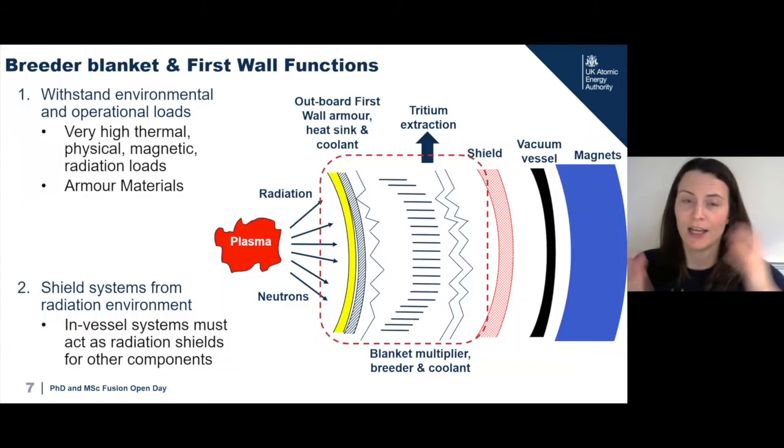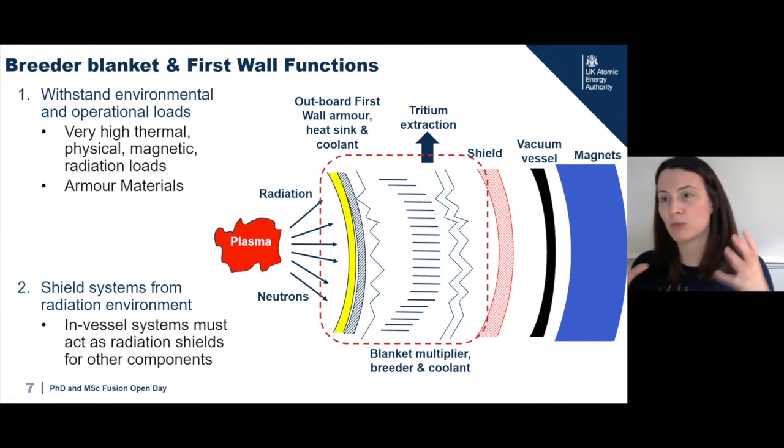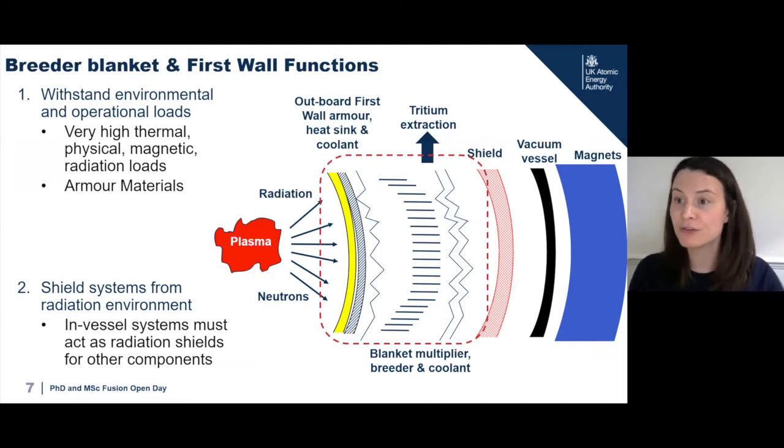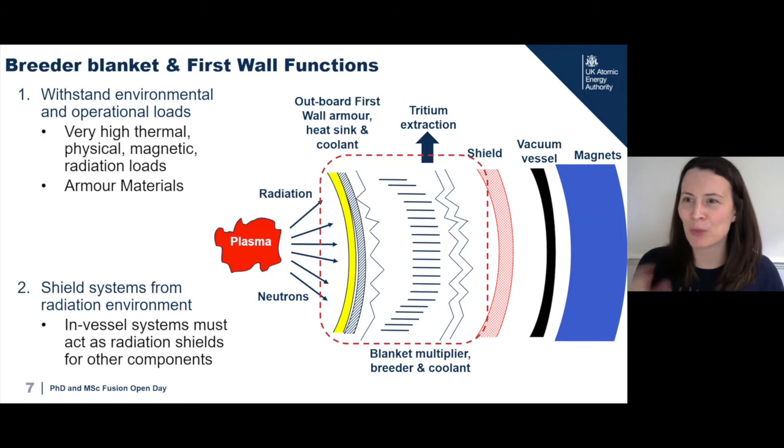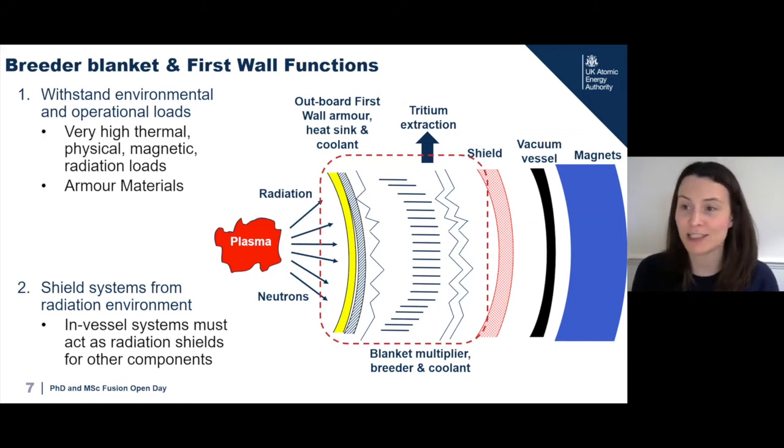So the first wall and a breeder blanket. In the component where we need it to survive, being that plasma facing component, but within the same component, we need it to be able to breed tritium. So this is a particular component which we are asking an awful lot of. So within this, we need it to survive the operational loads. So we need the first part of it to be able to survive the thermal, the radiation loads, and the magnetic fields. So we have that armor material.